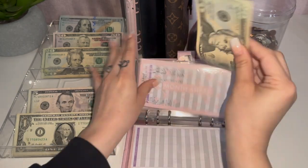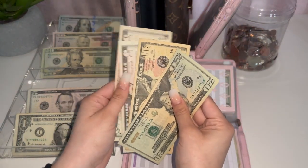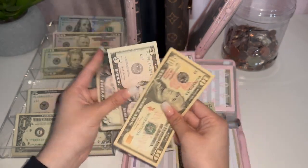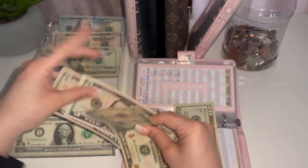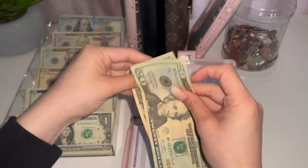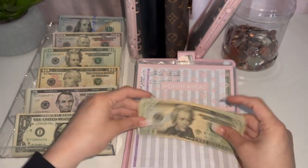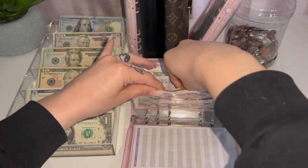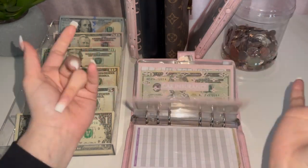Month ahead, 20, 30, 35, 40. I don't have any other. Wait, 10, 15, 20. Drop this for 20. Duh. And now we have a 10. Alright, so month ahead has 40. This envelope is to get 2 months ahead since I am already 1 month ahead, but I'm just slowly adding to it. It's not a priority.